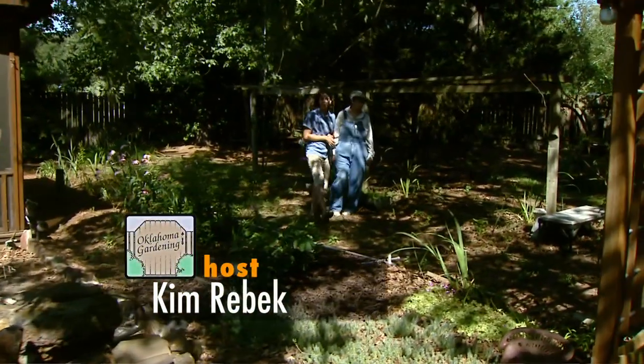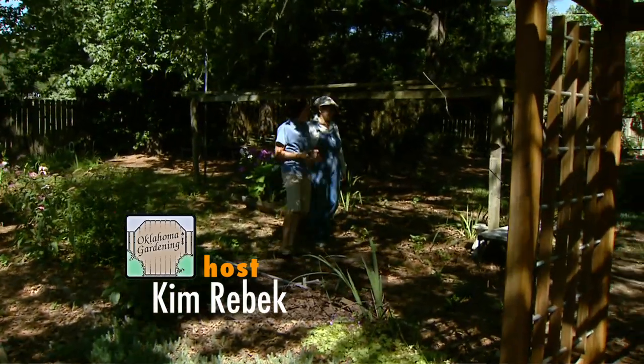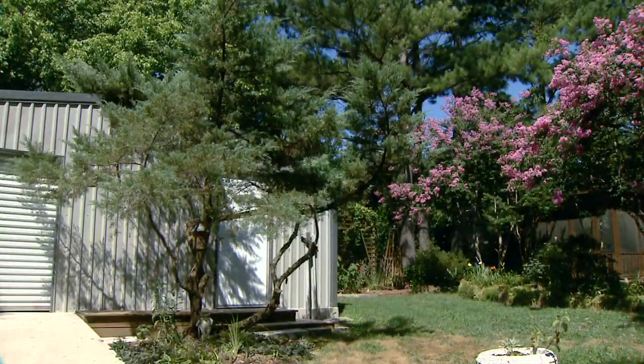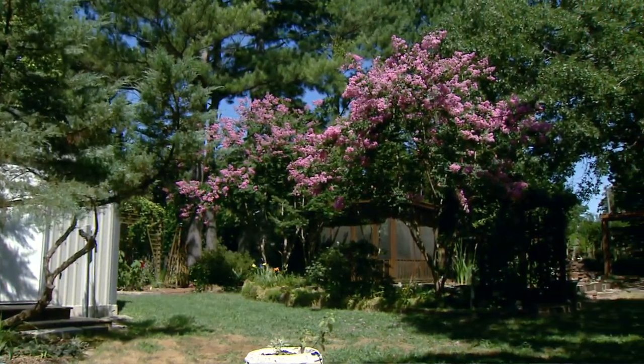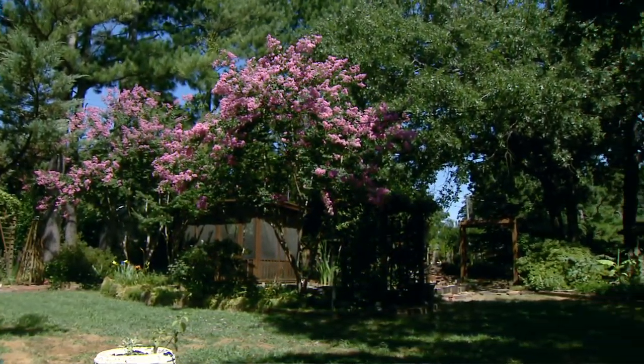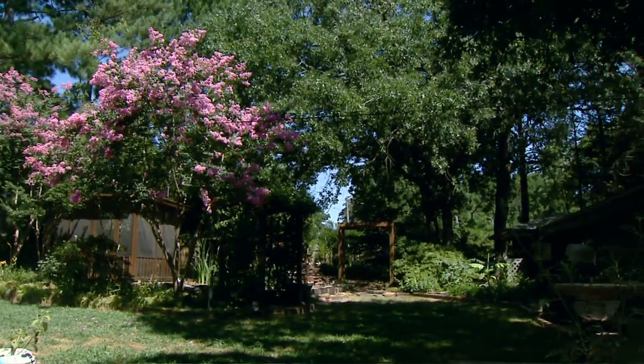The home of Sarah and Steve Thompson in Ardmore. Sarah, you have a lovely garden and home, and I could tell you've been tending it with love for years. Tell me a bit about your garden and how it's grown over the years.